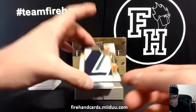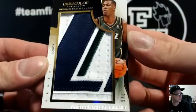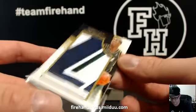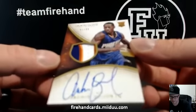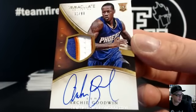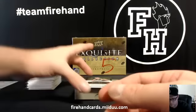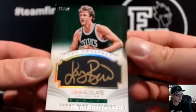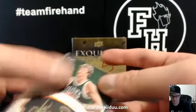Then we got a jumbo patch for the Jazz. This is Derek Favors, 3 out of 6. Pretty sick. Sox Breaker with Utah. Nice. Rookie autograph patch, Archie Goodwin for the Suns. Big Ben, 777 in the Suns, 61 and 99. And the final hit, numbered 27 out of 49, the greatest, Larry Bird. There you go. For Cards Attack and the Celtics. Nice, Larry. Gold ink. All right.